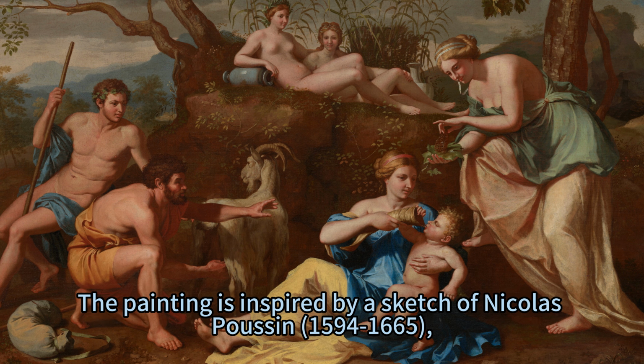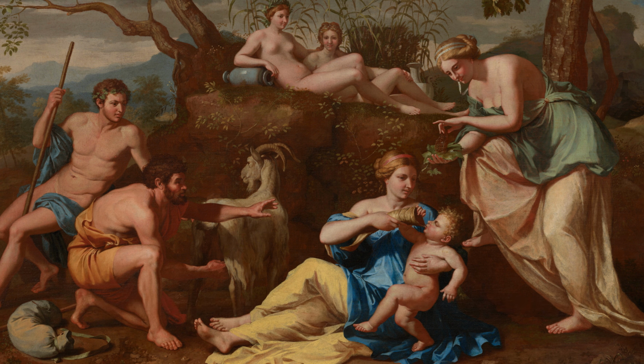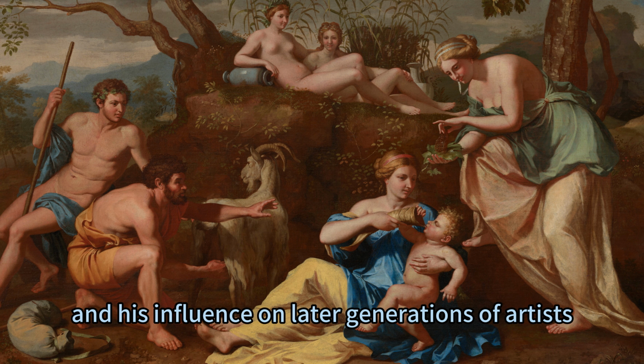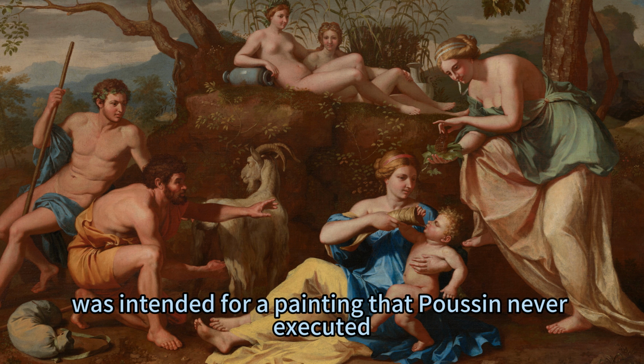The painting is inspired by a sketch of Nicolaus Poussin, 1594 to 1665, a leading painter of the classical French Baroque style. Poussin was known for his mastery of drawing and color, his use of classical sources and mythology, and his influence on later generations of artists. The sketch, now in the National Museum, Stockholm, was intended for a painting that Poussin never executed.